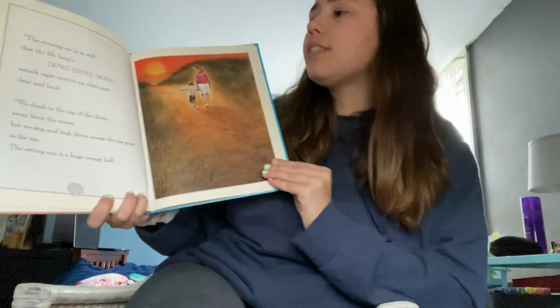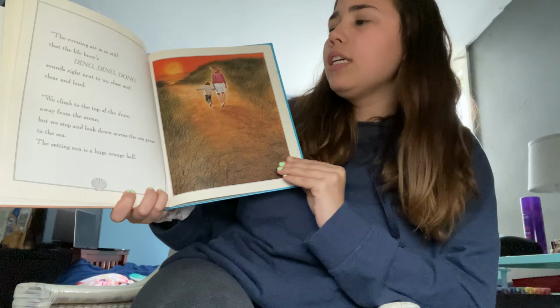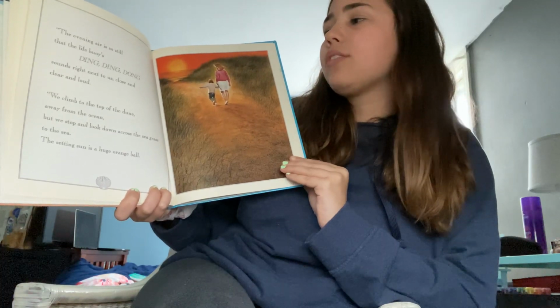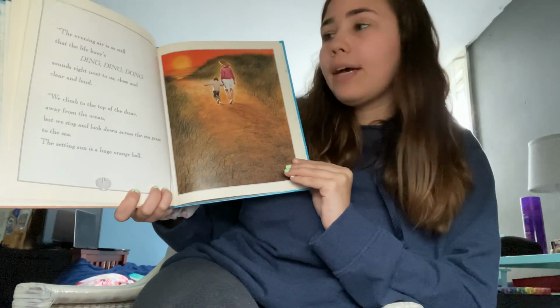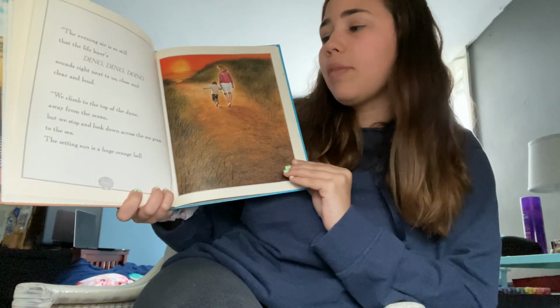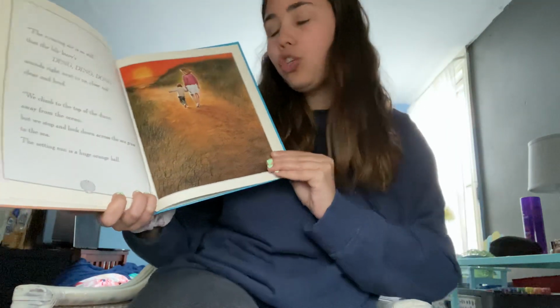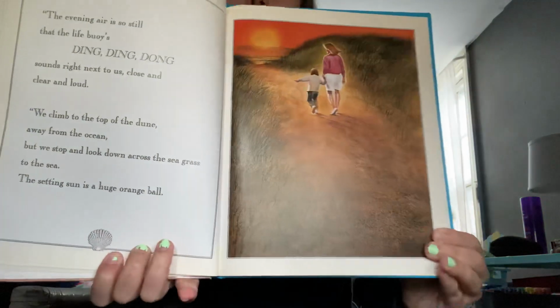The evening air is so still that the life buoy's ding, ding, dong sounds right next to us, close and clear and loud. We climb to the top of the dune, away from the ocean, but we stop and look down across the seagrass to the sea. The setting sun is a huge orange ball.